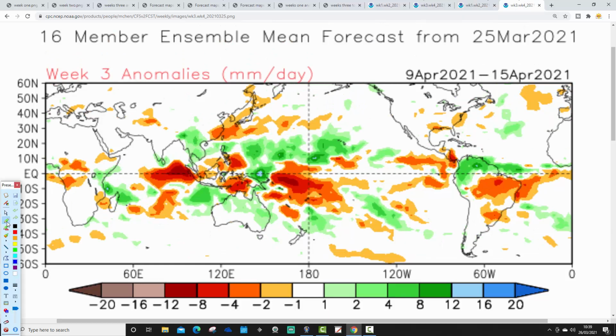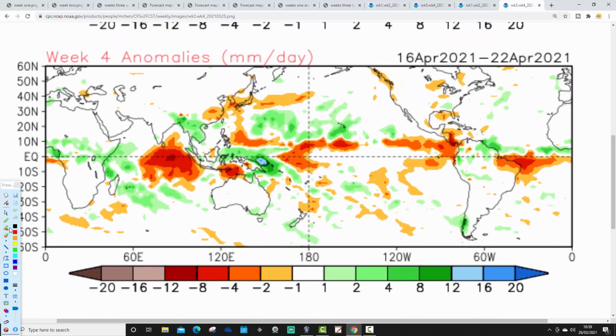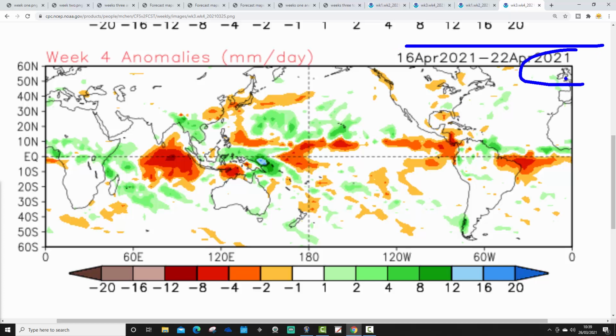Week 3 is going to be the 9th through to the 15th of April, and again, it's quite close to average. And then week 4 is going to be the 16th to 22nd of April. Again, weak signals by this point, as always, with weeks 3 and 4, but hinting anyway, if anything, it's probably going to be a rather more unsettled week, I would have thought.